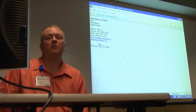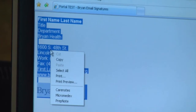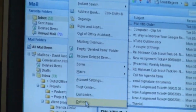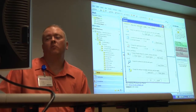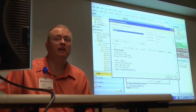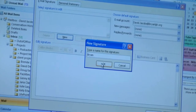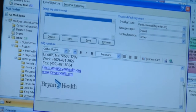I work for Bryan Health, so I'm going to choose Bryan Health. I right click, select the actual signature itself, then right click again and copy this signature. The next thing I need to do is go to Microsoft Outlook and take that signature and paste it into the old signature. So I go to Tools, Options, Mail Format, Signatures. My old signature is still here, so I need to make sure it's highlighted, delete it. Yes, I want to delete it. Now I need to create this new one. I'm going to call it Bryan. Click OK. Now I can paste the new signature into place.